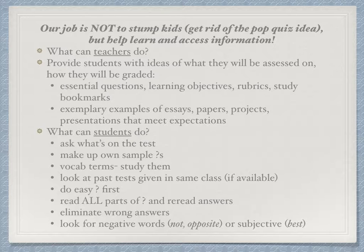Our job is not to stump kids, so that means you should be getting rid of any of those pop quiz ideas, but help them learn and access information. How many times in the real world do you go into a testing situation without knowing what you're going to be tested on? Think about your driver's test.